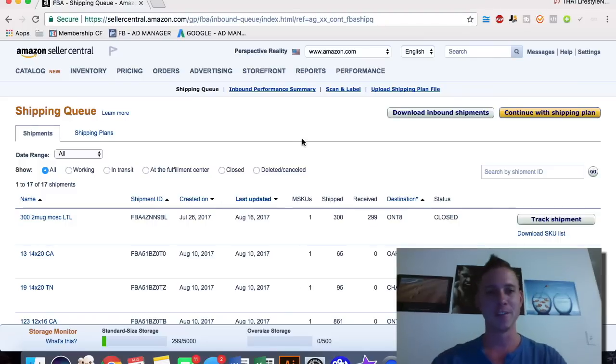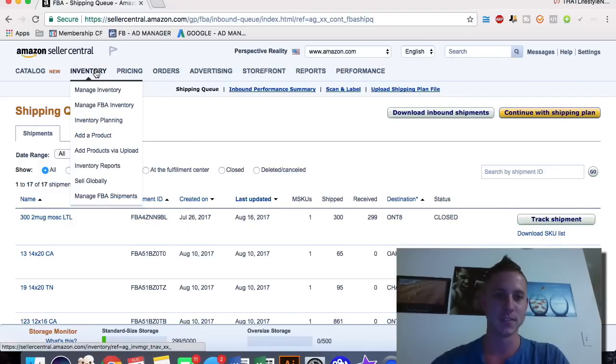And we have an amazing freight forwarder that I do share with all of my students who will give you the absolute best prices. So that's pretty much everything that we do in the inventory menu.